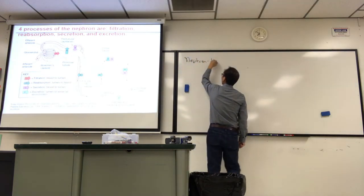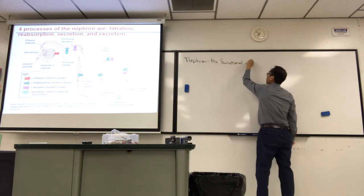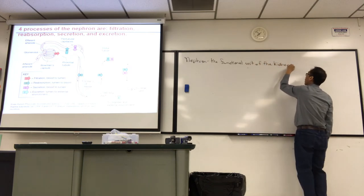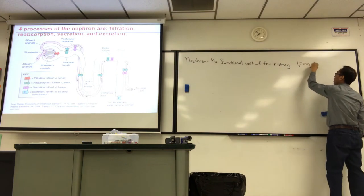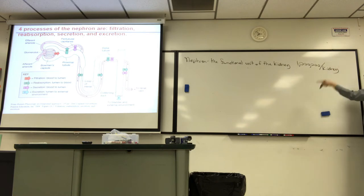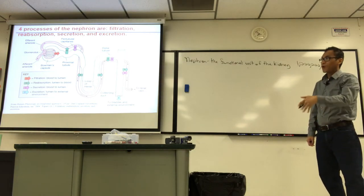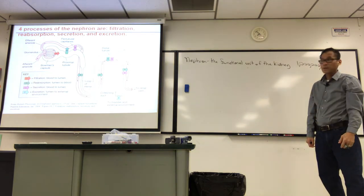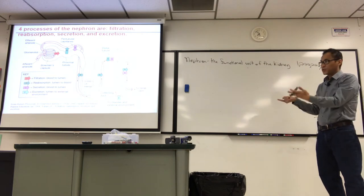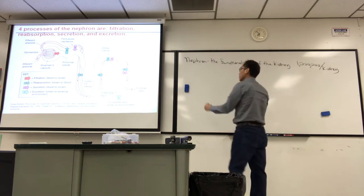Nephron, the functional unit of the kidney. About a million per kidney. So we're just looking at one there. What you can learn are the basic functions that we're talking about here. They happen at the nephron level. That's the smallest unit where you see all the functions of the kidney. So the first function they list there is filtration.